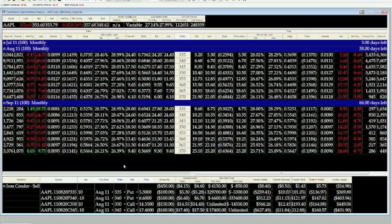So in our example, what we're selling here is the August 345 call, and we're selling the August 340 put. And we're buying the 335 put, which is a lower strike, therefore protecting our downside, being our wings, and we're buying a 350 call, which is protecting our upside. So when you think of the two spreads, you're basically selling a call vertical and selling a put vertical.